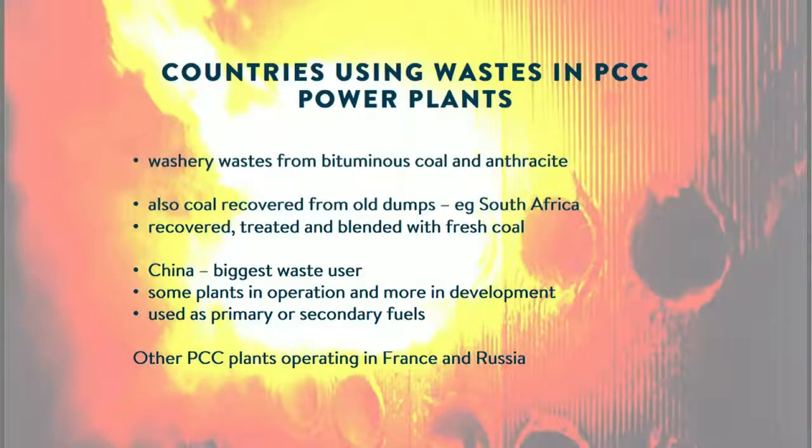A number of units already in operation use various wastes either as their primary fuel or as a secondary fuel blended with fresh coal. As well as China, there are also a few plants elsewhere that fire waste. For example, in France, there's one that burns fine-grained washery waste as well as coal water slurry. And there are also several PCC plants elsewhere, such as Russia, that fire anthracite washery fines or other waste, sometimes along with fresh coal.